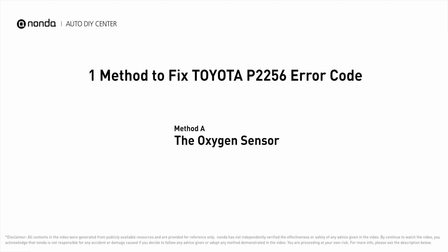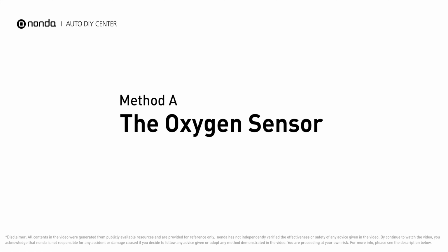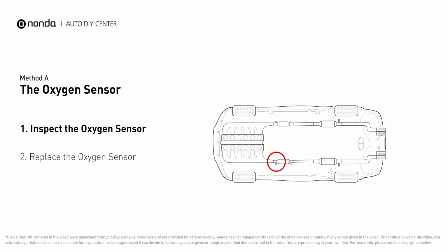Here are one of the most practical solutions to fix Toyota's P2256 error code. Method A, the oxygen sensor. This oxygen sensor is located right before the catalytic converter. Bank 2 is on the side with cylinder number 2. Sensor number 1 is usually the one in the exhaust manifold.